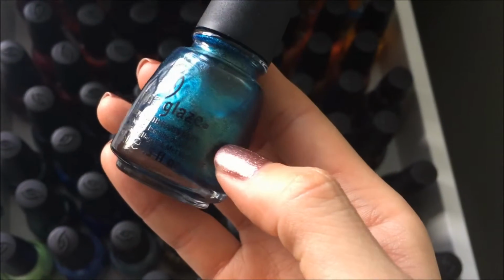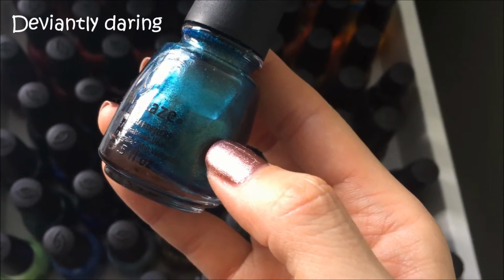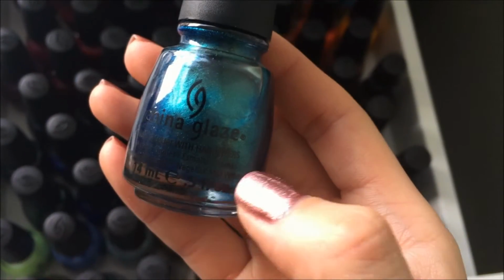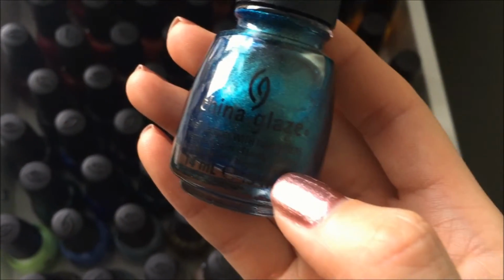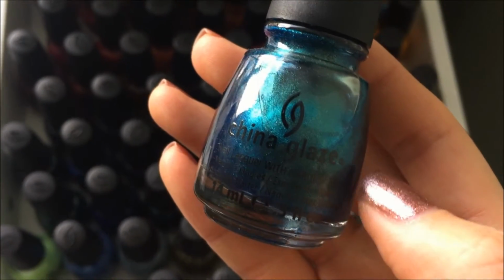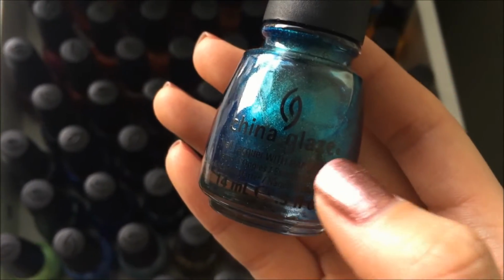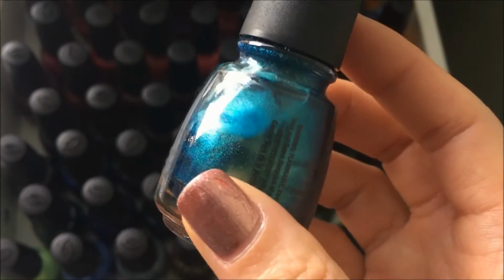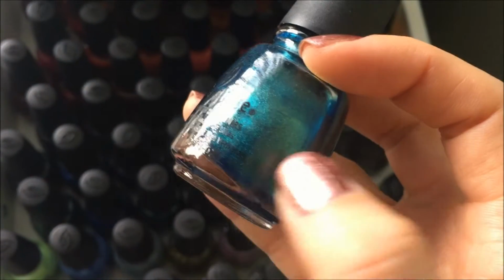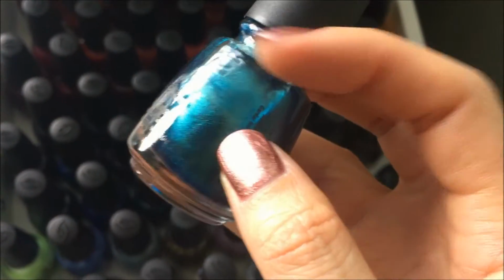This guy is quite interesting. I think it came out many years ago, maybe like 3 or 4 years ago, and at the time I bought the whole collection because they're all dual chromes. And after purchasing that whole collection, I realized I just don't like dual chromes that much at all. So I pretty much got rid of everything from that collection except for this guy because, well, it's not the most prominent dual chrome, but I like it the best.